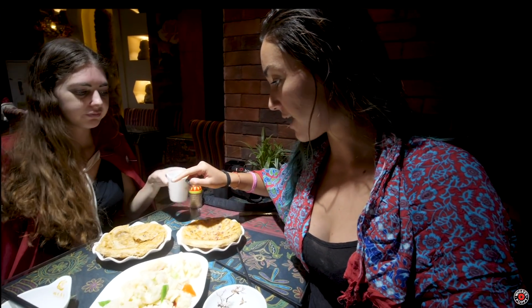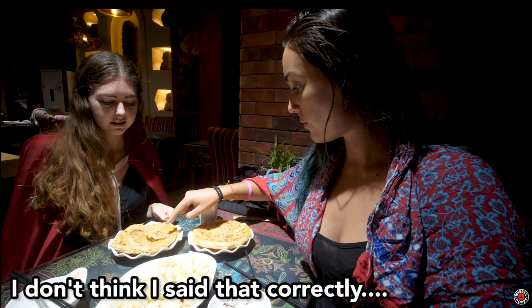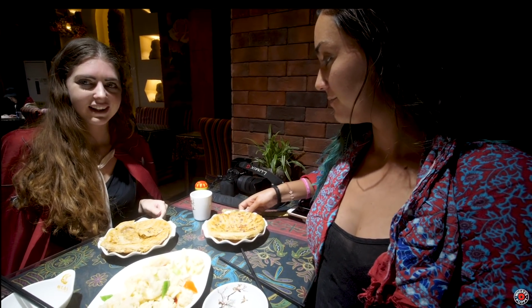Restaurant, ordered some traditional Naxi food. So this is two things of Lijiang baba. This is a sweet one, and then I got a ham one. So this is traditional Naxi food. Gonna see how it tastes. And this is just cauliflower, because I like cauliflower.